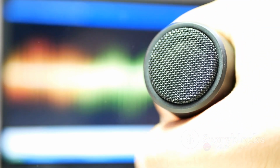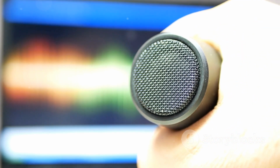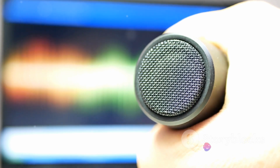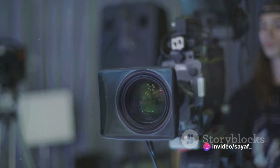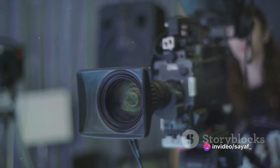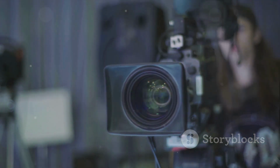Next, we have audio capture devices. These are typically microphones or other types of audio sensors that capture sound. They're the ears of the system, picking up the sounds that accompany the visual scene. These sounds are also converted into electronic signals that can be processed and sent along with the visual information.